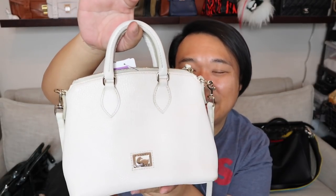Normally at the thrift store that I found this at, they price Dooney & Bourkes a little aggressively, so I was very excited to find this at a more reasonable price. It just needs a little bit of cleaning and conditioning. I think it's gonna be fantastic. That one's definitely gonna be up in the shop. I'm gonna work really hard to get these items up there.